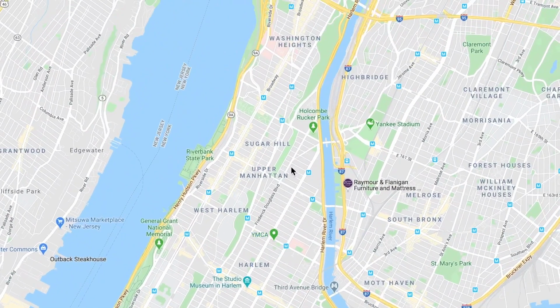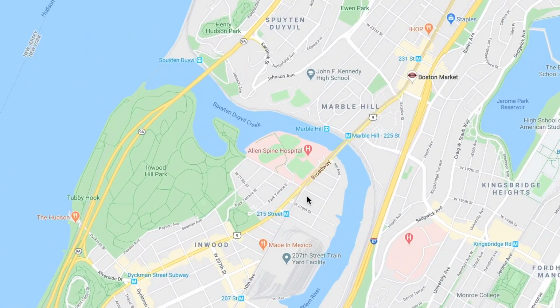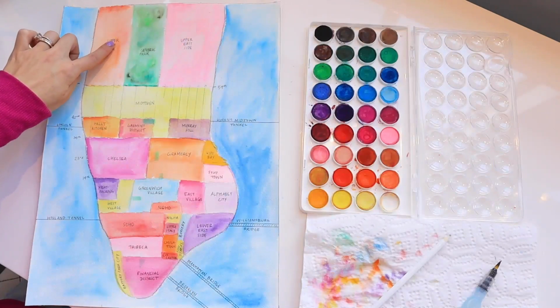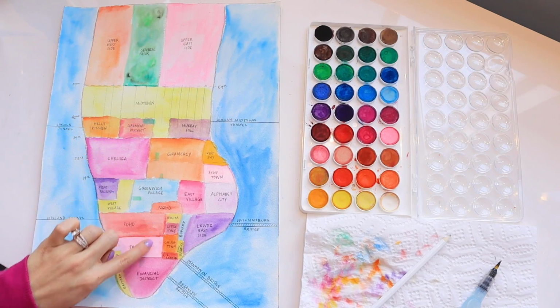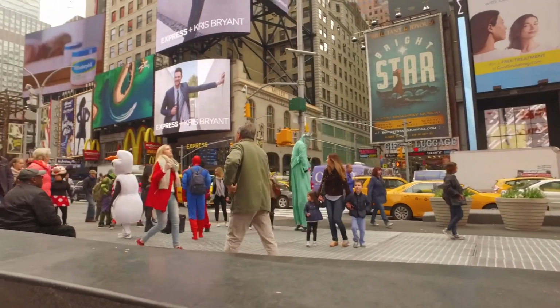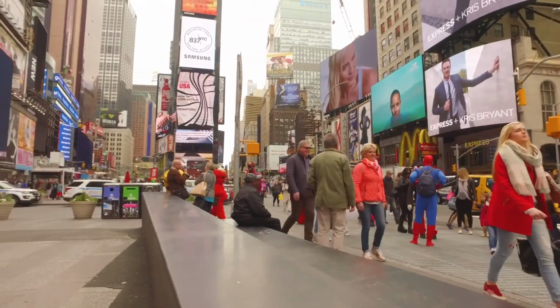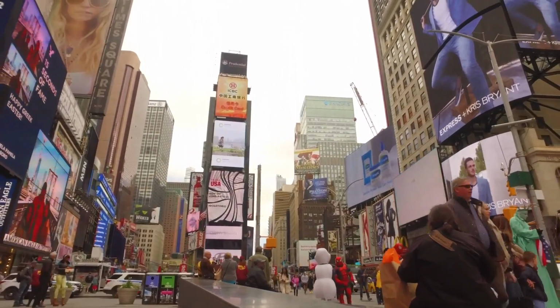Broadway is actually a diagonal street that runs all the way up north and continues into the Bronx, and then travels down into Midtown, cutting right through Times Square and continuing all the way down to the very tip of Manhattan. So when people say that they're seeing a Broadway show, most often the show is not actually on the street Broadway, but they're just somewhere in the theater district around Times Square.